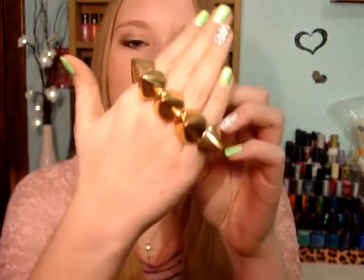I have an accessory that I've been wearing a ton. It is this spike bracelet, and I have been looking for one of these forever. Like, you don't even know. I've seen so many of these online, like at Forever 21, but I haven't seen one in a store by me yet, and I seriously flipped out when I saw this. I'm like, oh my god, I have to get this. I don't care how much it costs, I'm gonna buy this.